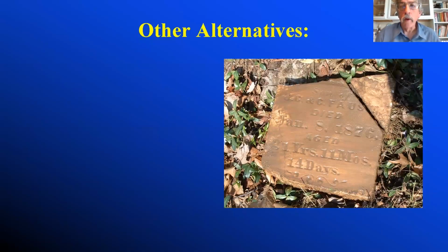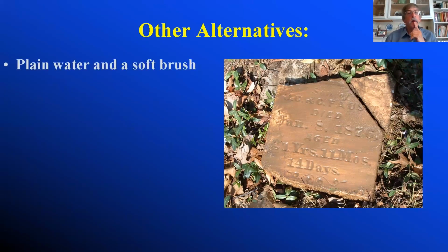There are a few other alternatives, particularly if you're by yourself and you don't have the mirror. Plain water and a soft brush. If you brush across the stone carefully, there's always dirt on the stone, soil, pieces of lichen and so forth. You can very carefully direct that across the face of the stone, and it will deposit in the lettering, and it makes it easier to read.